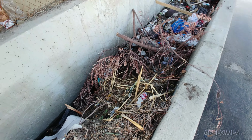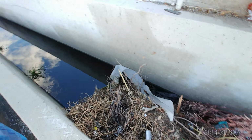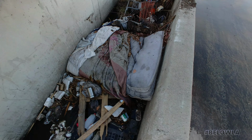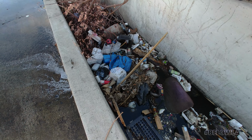Okay, gosh, look at this. It looks like a swamp. Man, oh my gosh. It's insane. Look at that, a whole bed mattress right there. Unbelievable. Just soaking in the water here.